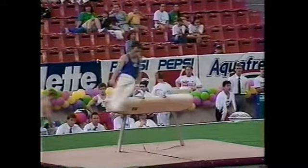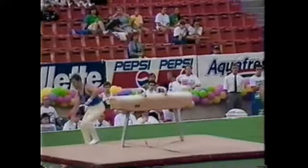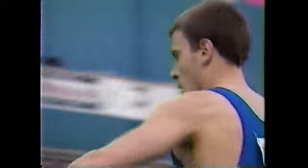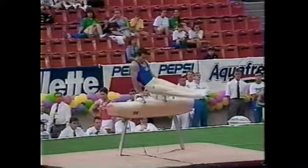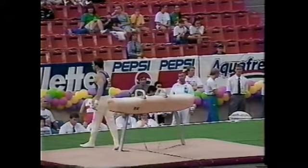Russia, 28.525. Oh, no. Very strange. It was on really a nothing part. Oh, and a little bit off the mat on the landing. Things coming apart for the Russian team over there. Vasilenko had only an 8.7. See what happens here. You know, the irony of that move is called a Russian Moor.